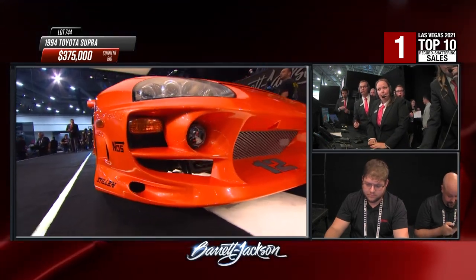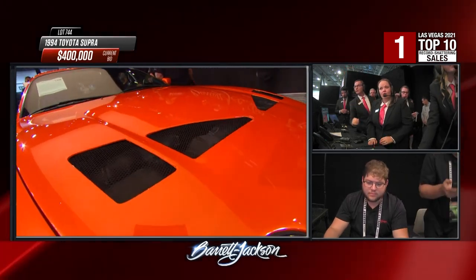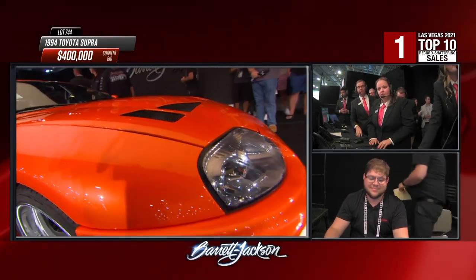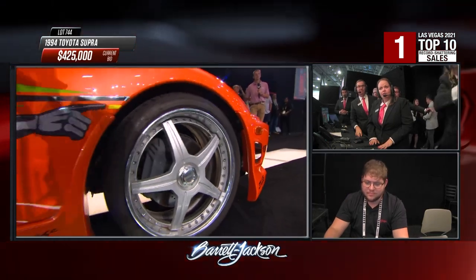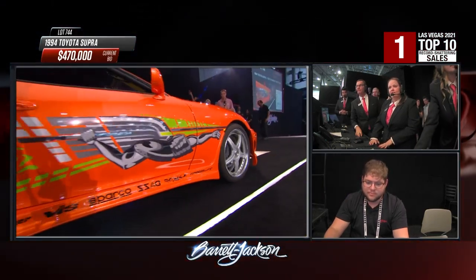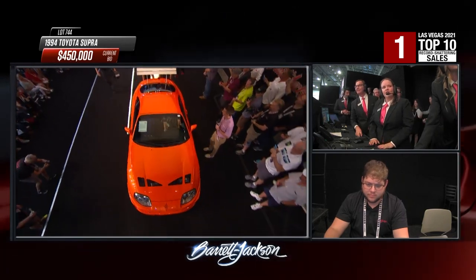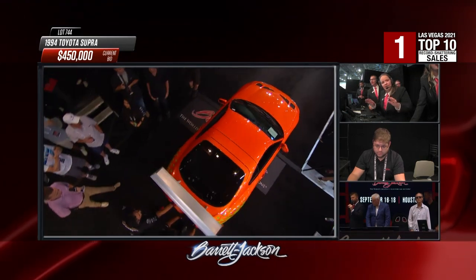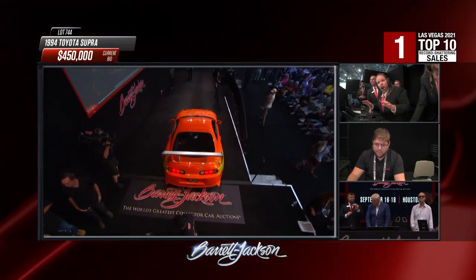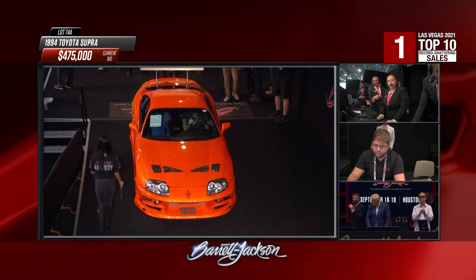So they have added several phone operators to the phone banks here because of the interest in this car. Never seen so many people working the phone and the internet at Barrett-Jackson on one car. And Craig Jackson was saying earlier, he has been getting just pummeled with people who want to know about this car. So as you mentioned, around the world, people are interested in buying this. Gotta be 475. Now they got 475, you're gonna be 500.